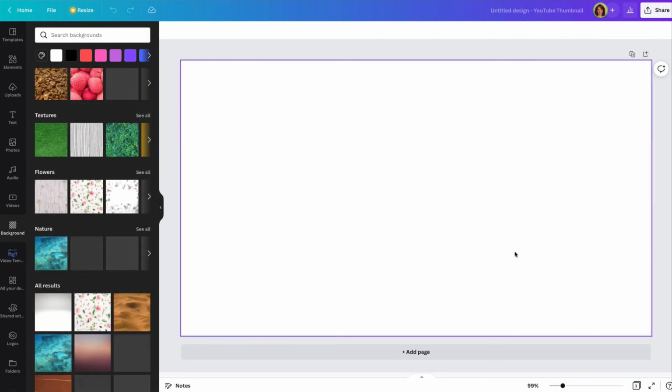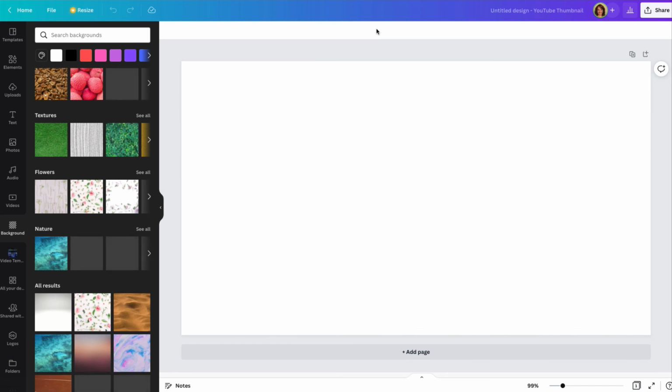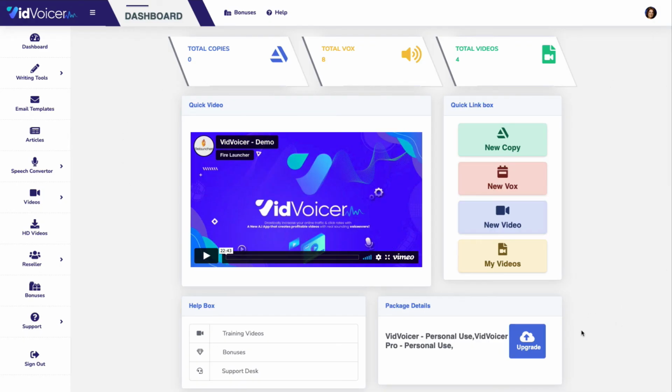Okay, so this is a great extra asset that you can use to download specific things and then upload them right into the software.